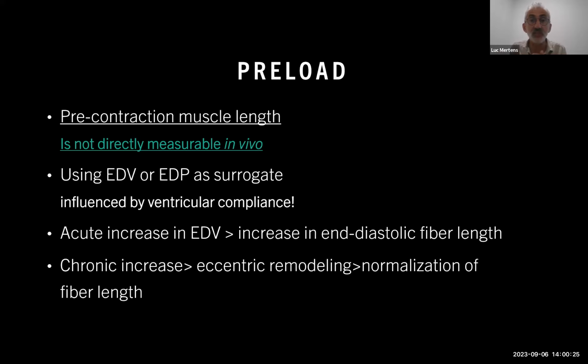We can use EDP as a surrogate, or filling pressures as a surrogate, which obviously is an assumption you make, because that's going to be influenced by ventricular compliance and does not directly represent my end diastolic pre-contraction muscle length. Because the stiffer my myocardium gets, the higher the EDP for the same volume. So that doesn't work completely.